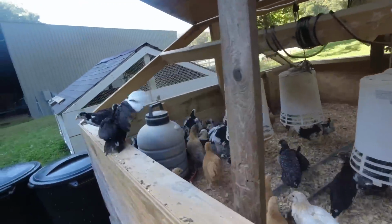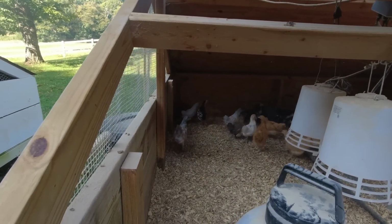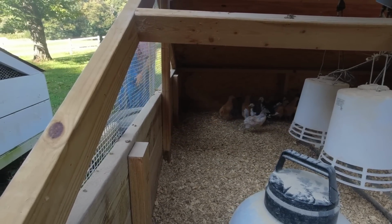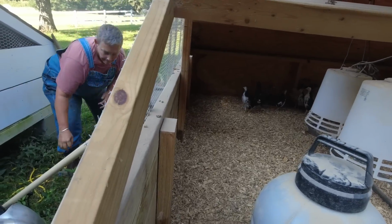And there are a couple of roosters in here. Maybe you shouldn't do that. There are some roosters in here. Sandra opened the lid on the other side and we had one fly out.